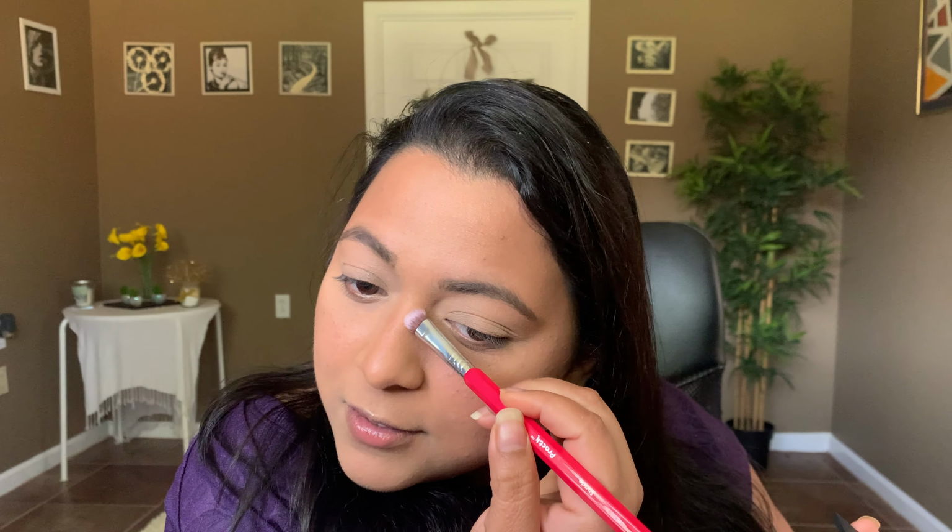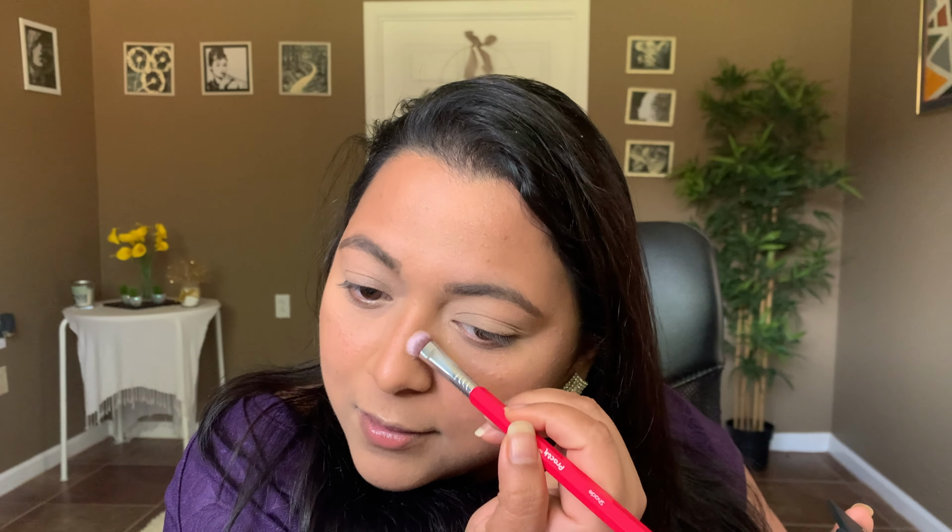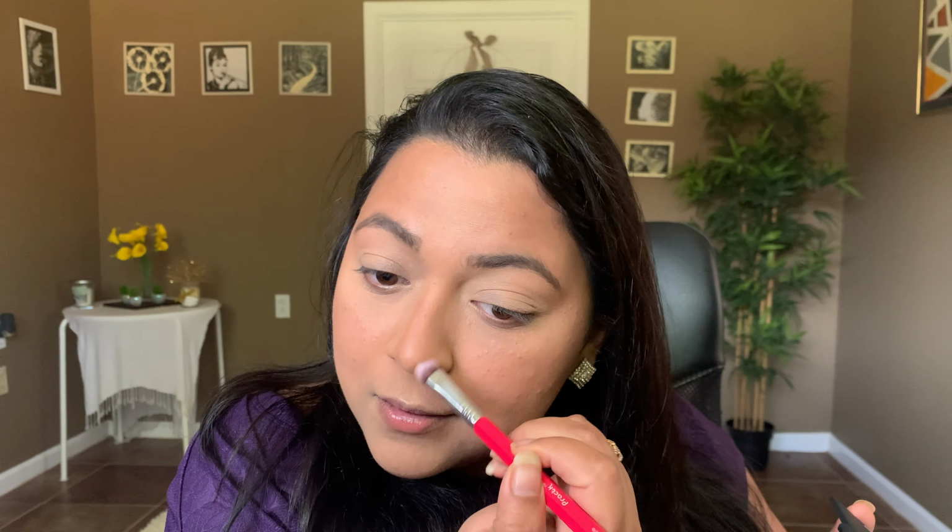I'm quickly going to just contour my nose a tiny little bit. Nothing much, just a little bit. Just to give some definition to the nose. Can you see the difference? It makes a huge difference. I'm not doing it perfectly. I just need some kind of a shadow so that it can define my natural shape of the nose.